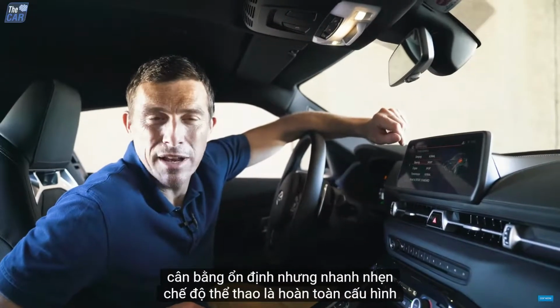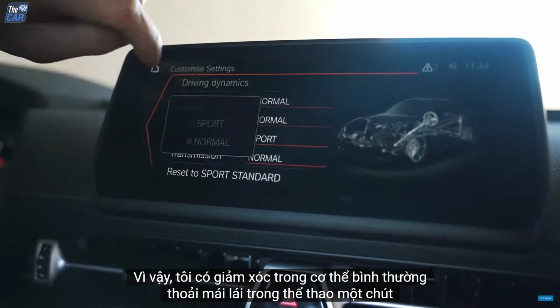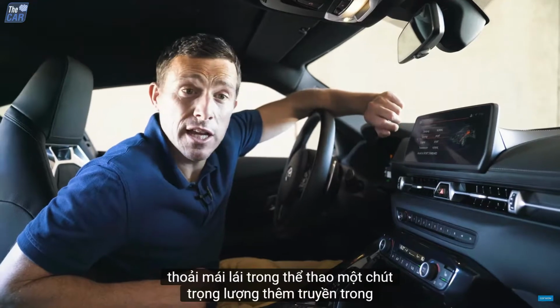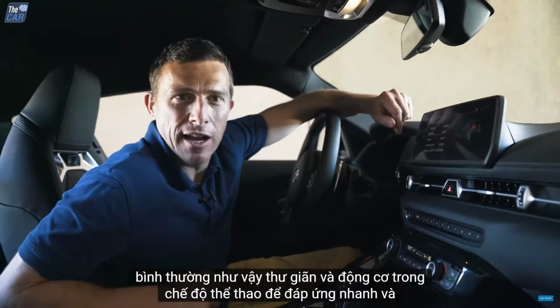The sports mode is completely configurable, so I have the damping in normal for added comfort, the steering in sport for a bit of extra weight, the transmission in normal so it's relaxing, and the engine in sport mode for rapid response and a louder exhaust noise.